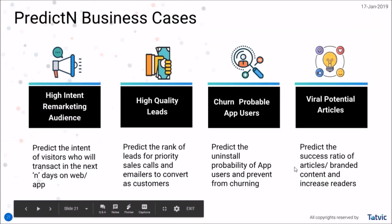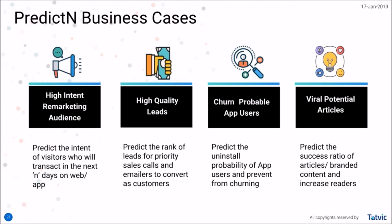I am just trying to highlight what kind of business cases we are trying to solve using PredictN. If you are an e-commerce website and want a remarketing audience list, we do that. If you are a lead generation website, like an insurance company or some company like us, where we want people to submit their lead details on our website so that you can contact them, we do lead scoring for them. Then churn probable app users: most advertisers now have a lot of apps and have been spending a good amount of money on acquisition campaigns, so they definitely want to retain these users. So can I predict which segment is going to uninstall my app so that I can prevent them using certain remarketing tactics?